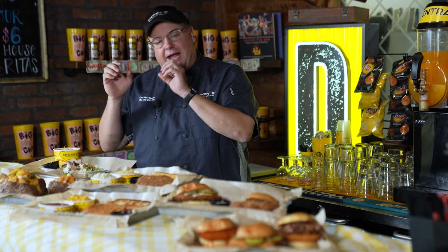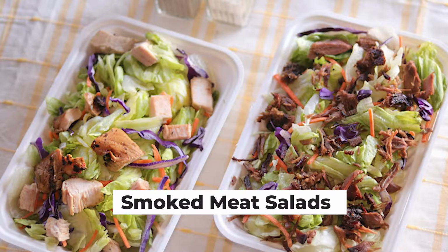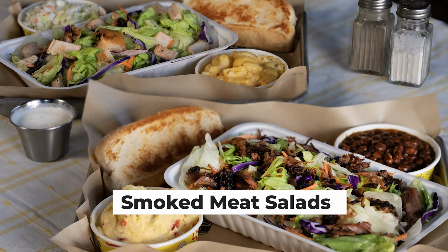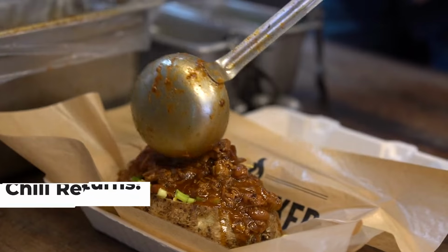Now, we've also brought back our salad, which you can get with any of our pit smoked meats or our crispy chicken. And I mentioned value a little while ago. We've got side salads, we've even brought back our slider, and we have chili available every single day.